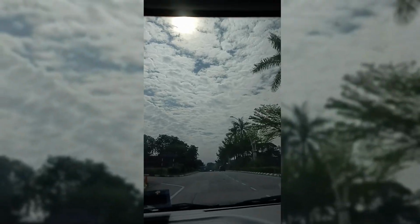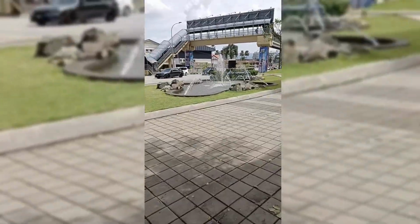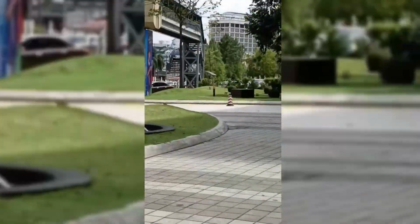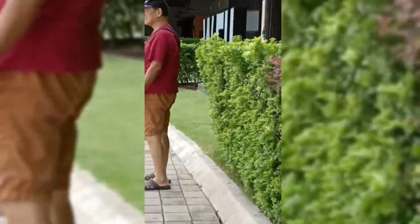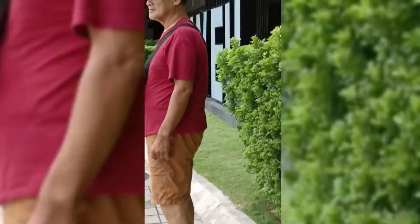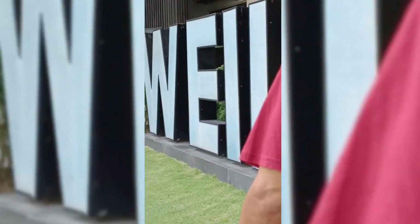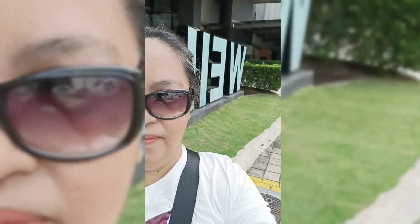As we reach our destination, we look for a parking space and we park outside the mall, and we reach this area where you can see there is a hotel. In front of this hotel, there is a nice, beautiful fountain where you can get a video or a picture of yourself, as I am doing. I get a video and a photo shoot.